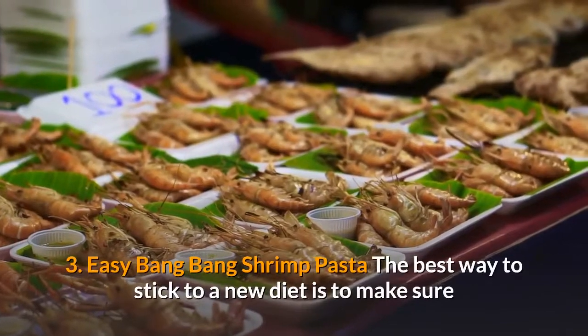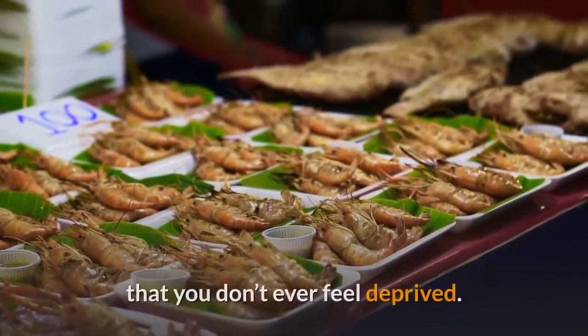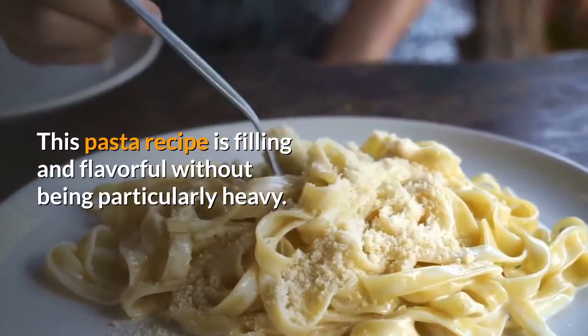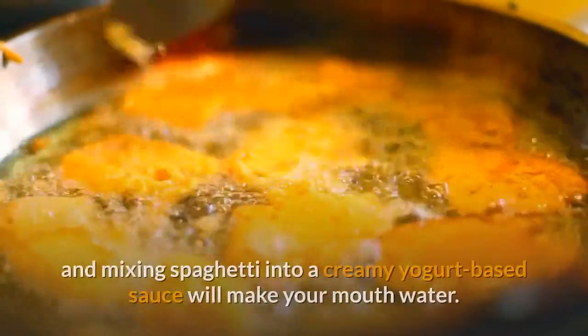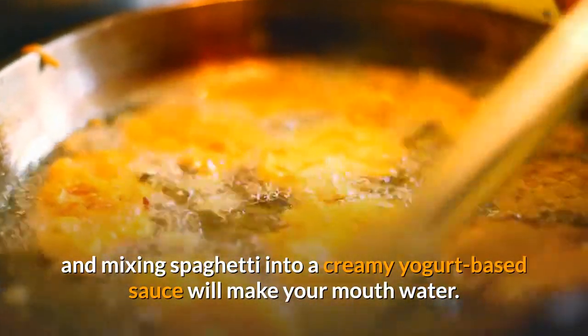3. Easy bang bang shrimp pasta. The best way to stick to a new diet is to make sure that you don't ever feel deprived. This pasta recipe is filling and flavorful without being particularly heavy. Frying up crispy panko breadcrumbs, roasting shrimp, and mixing spaghetti into a creamy yogurt-based sauce will make your mouth water.